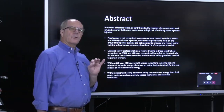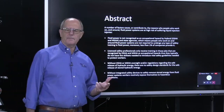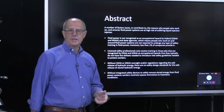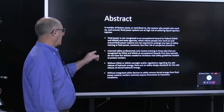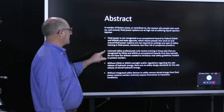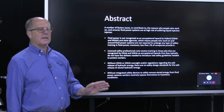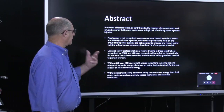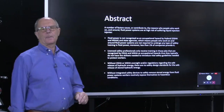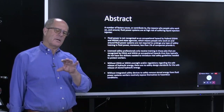Fluid power is not recognized as an occupational hazard by federal agencies, that's OSHA, the Occupational Safety and Health Administration, and MSHA, the Mine Safety and Health Administration. And so that's all state and federal agencies, which means people who work on or around fluid power systems are not required to undergo any type of training in fluid power. Moreover, less than 1% of companies provide it. So again, the diesel folks, the companies, which is confusing.